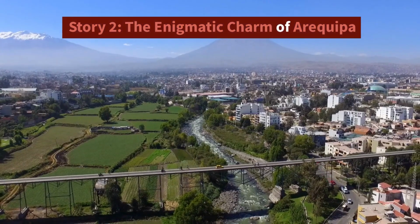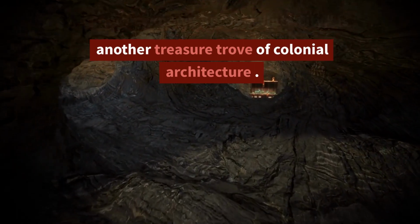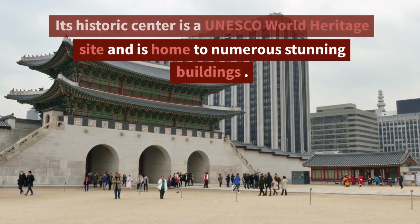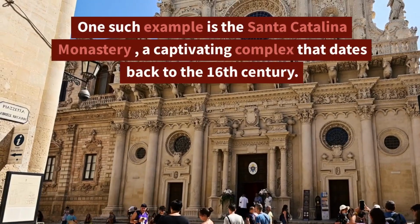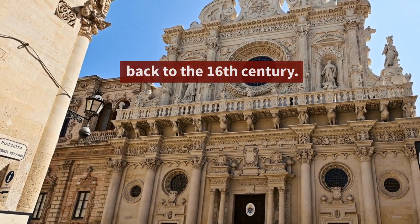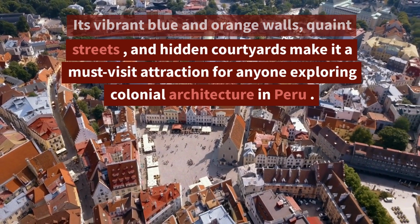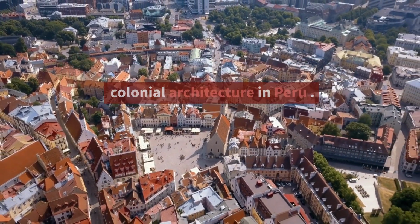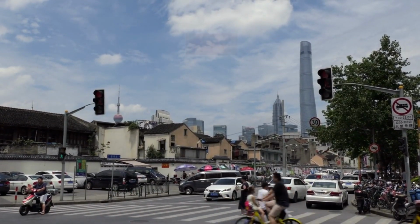Story 2. The enigmatic charm of Arequipa. Arequipa, known as the White City, is another treasure trove of colonial architecture. Its historic center is a UNESCO World Heritage Site and is home to numerous stunning buildings. One such example is the Santa Catalina Monastery, a captivating complex that dates back to the 16th century. Its vibrant blue and orange walls, quaint streets, and hidden courtyards make it a must-visit attraction for anyone exploring colonial architecture in Peru.